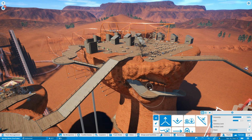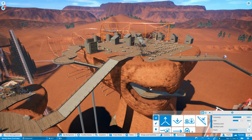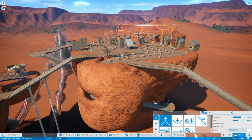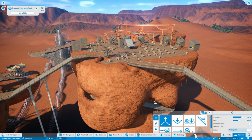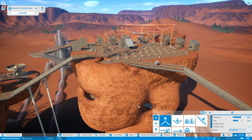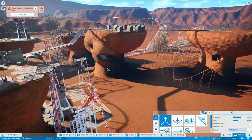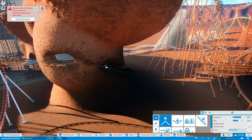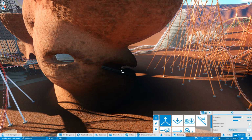I do want to make some windows, though. This will just look like that deformed one. But every once in a while, I do want a couple of windows popping through to let some light in, so we don't have to go through the hassle of lighting it, because that is a pain. It's an absolute pain.